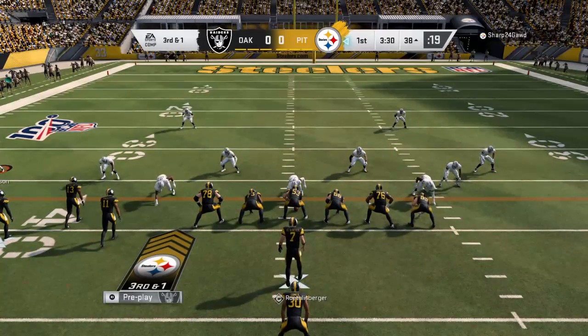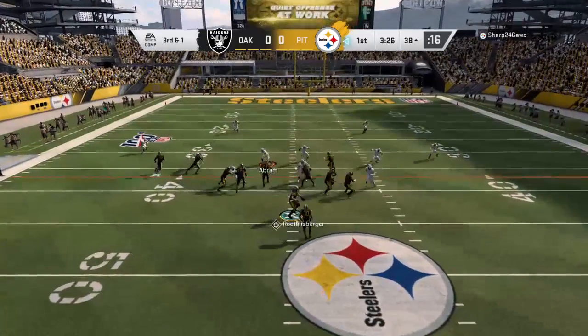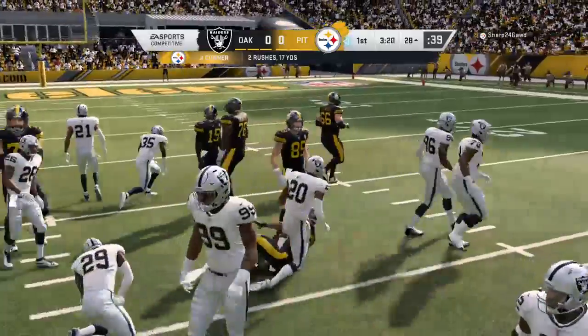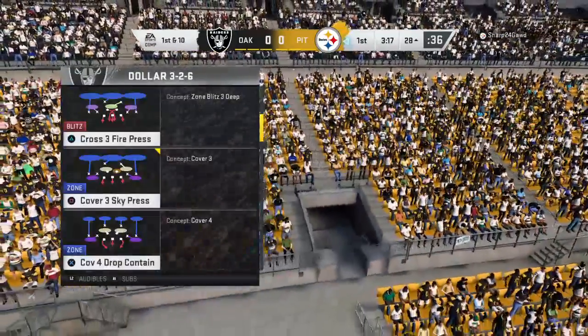180. This is 3rd and 1. Very likely 4 down territory, even if they don't get it, though. On 3rd down, it's Conner. And he's taken down inside the 30. The Steeler first down on the pickup of 11 yards.